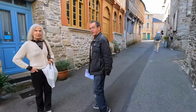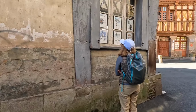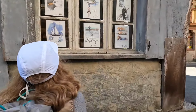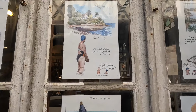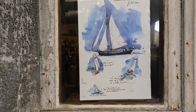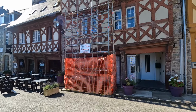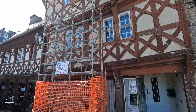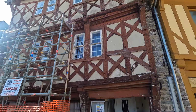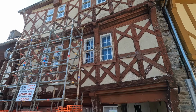Bonjour. Street sign to read. What is she reading here? Oh, they're beautiful drawings. This house is in need of major support. It's being held up by the scaffolding. You can see the primary beam dips in a huge way.